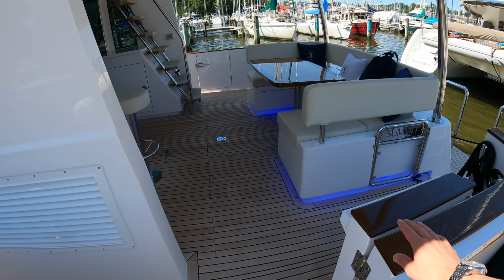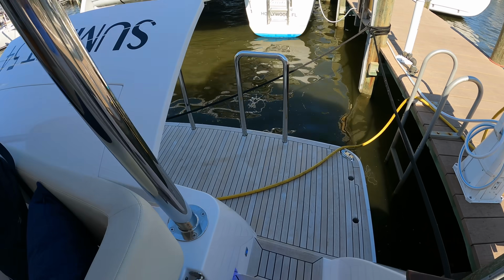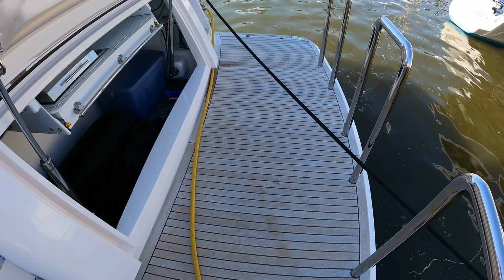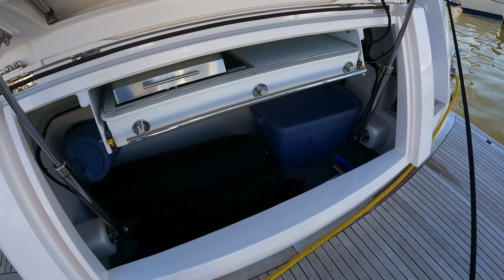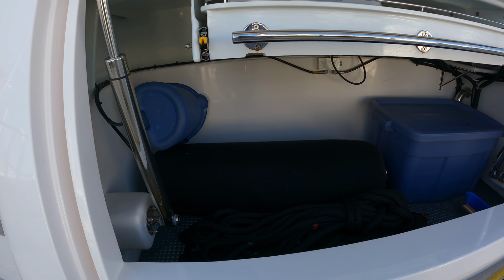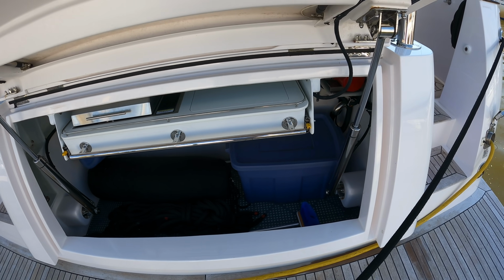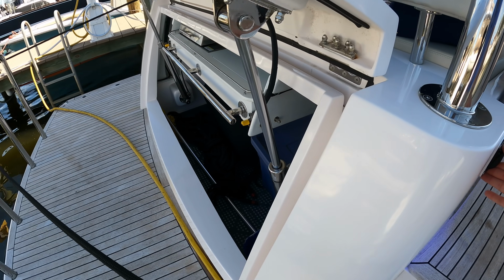We'll step in through this side door and we'll start on the swim platform. Now this is a fixed swim platform, but you do have an option of a hydraulic swim platform that will lower into the water. One awesome feature back here is this storage compartment. We will close this with the push of this button.